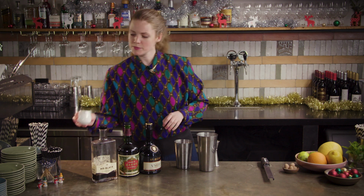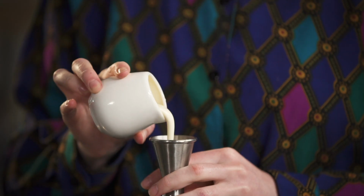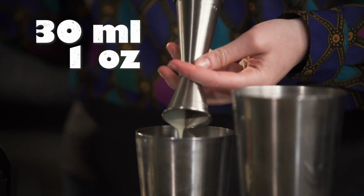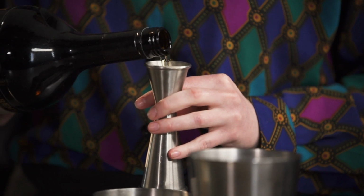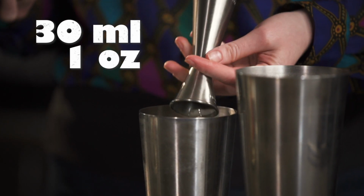Then we're gonna go 30 mils of cream. It is quite a good little hack to do the cream before something else, so then you'll get the cream almost rinsed out of your jigger and it should be a little bit less messy. And then 30 mils of brandy. Something pretty young and fresh and fruity to shine through the cream. It really doesn't have to be anything too fancy.